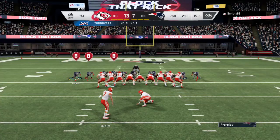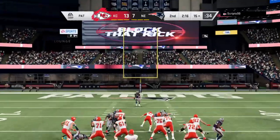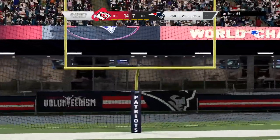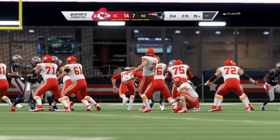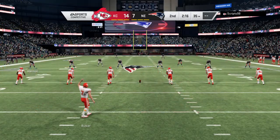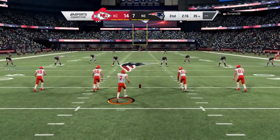Those linebackers, they love when those short throws come and those eyes get real wide, don't they? How about the anticipation on the play? Reading, reacting, and then the ability to catch the football and take it in the opposite direction. Extra point right down the middle, and that makes the score 14-7.